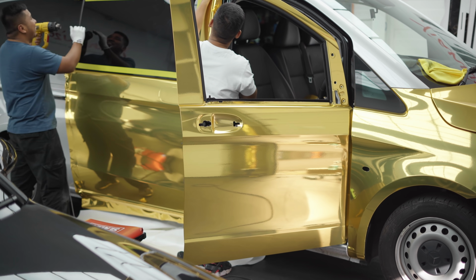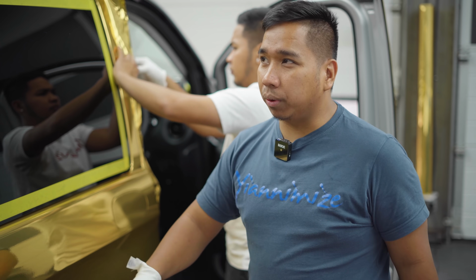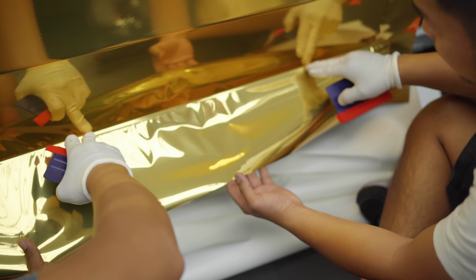Today is Tuesday and we're on the van. We're working on this side now. I think this side is gonna be a little bit harder because the door don't open. As you can see, they put something on the door handle. So this one won't open, but we're gonna be struggling to hide every single sliver in here. So we're just gonna take our time, try to hide whatever we can.